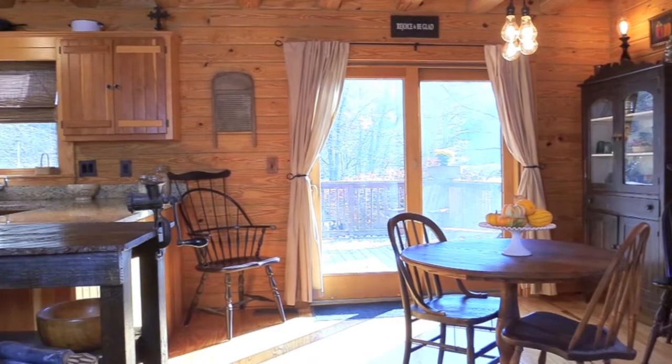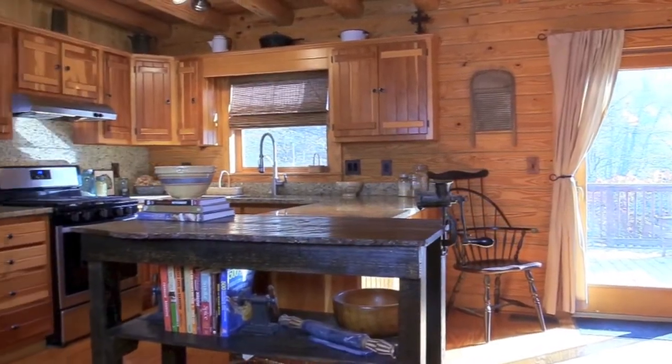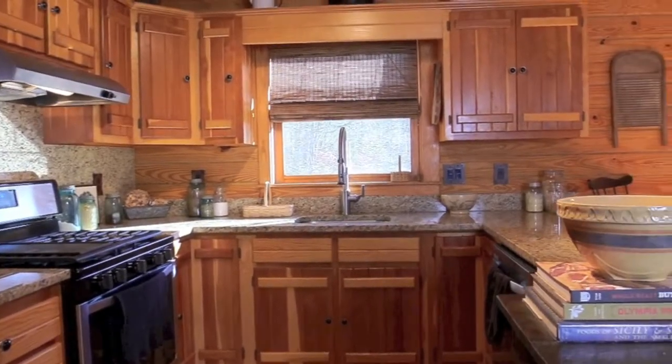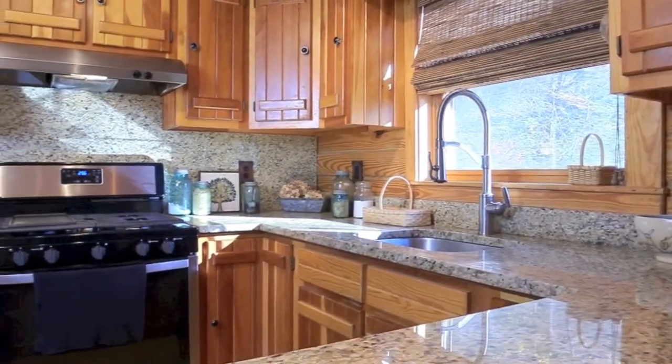Some of the updates to the interior include granite countertops with granite backsplash, inline hot water heater, new light fixtures, new fans, and more.